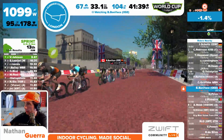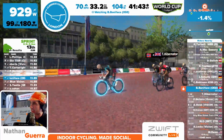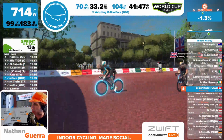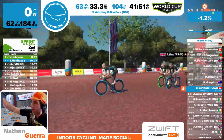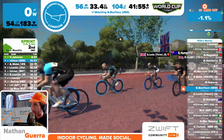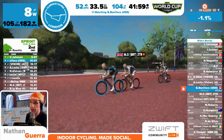We are seeing now it's going to be Boniface neck and neck. He's got such a kick. Was there another kick though? Everybody's up on the saddle. 182 beats per minute. Boniface makes it back-to-back wins. Webb is second, I believe, followed by, I think it was the BRT rider, MD. We'll have to wait for the update.